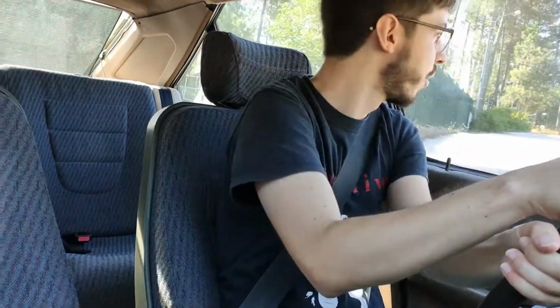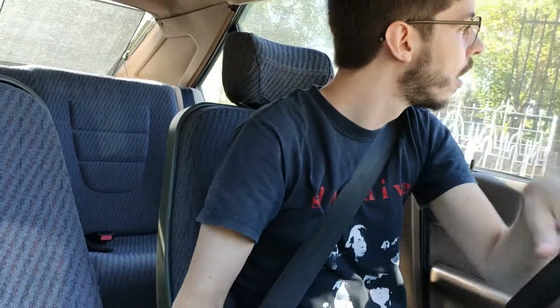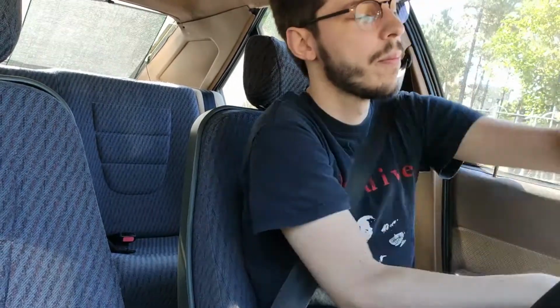This is a dead end. Cool. That's where I miss power steering, but we shall manage. We did.